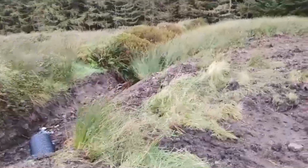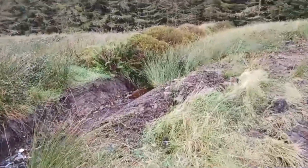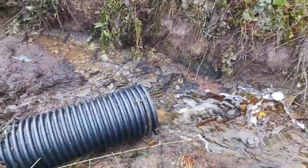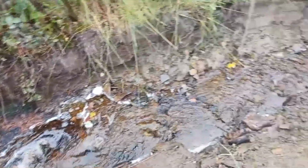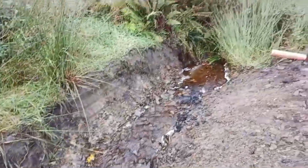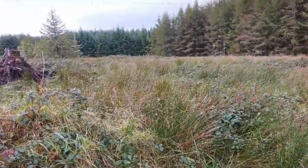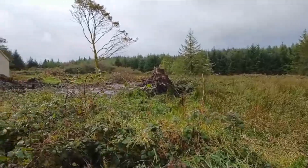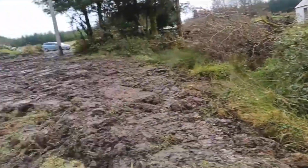It's not running too bad today. It was pouring out yesterday. It's amazing actually how quickly it just calmed down once the rain stops. There was a bridge here over into this field. There's some of the stumps there we've pulled out, you see, the big stumps. So we'll have a look at that in a sec.